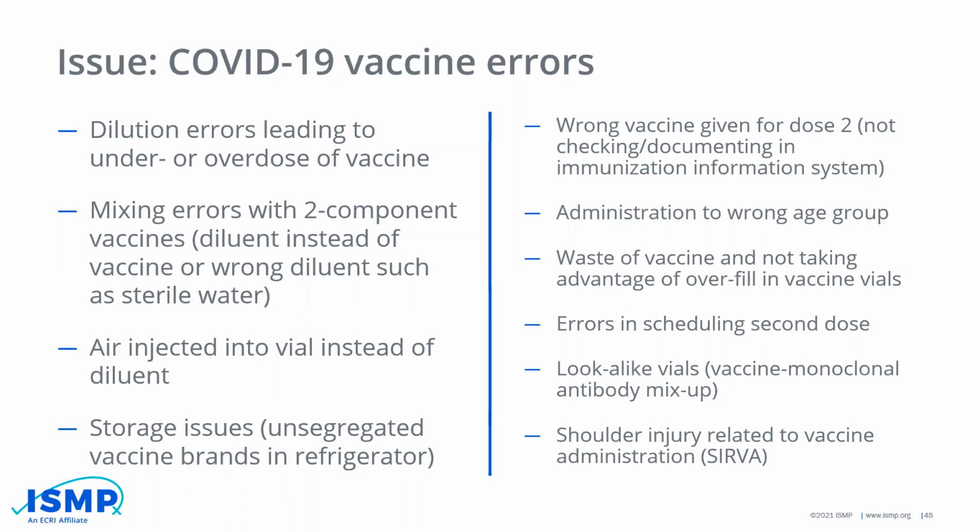Errors in scheduling the second dose, the timing, get a lot of them. People don't always tell the truth or they're confused. You need to be looking at the immunization information system where you have one, and you all have one. It's run by your state or even a city or some other organization. And hopefully we're using this pre and post injection, so we keep a good record of what the patients had. And if you check that, you would be able to find out what they had for their first dose, and you don't give the wrong second dose.